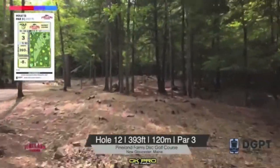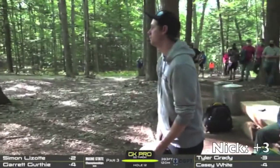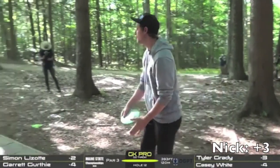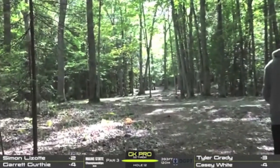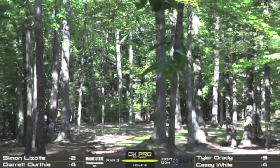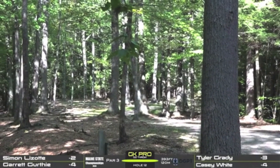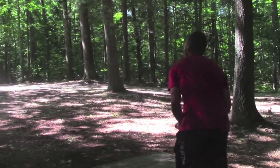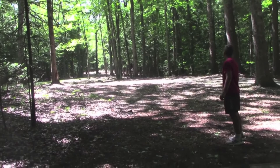This one is a pretty interesting hole. As you can tell, this basket is not the easiest to get to. Simon going with backhand turnover, and gets pretty clean, but gets knocked down at the end by those trees. I'm going again with my Firebird flick, one of my favorite shots in the game, as you guys can tell.